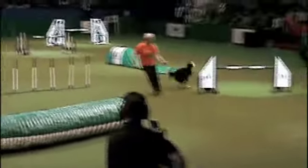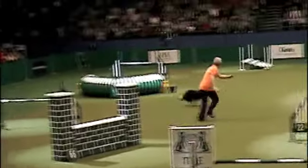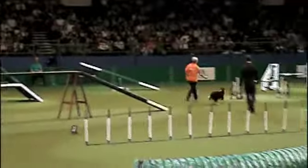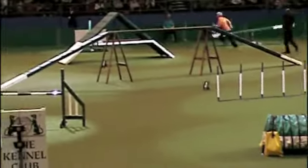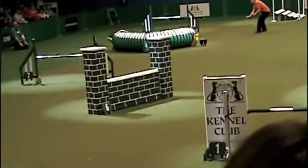Nice fast weave. If they want to save time on a course, what they've got to do is turn very sharply between obstacles. If the dog runs out, it doesn't look like it's wasted a lot of time, but if you add all those run-ups up, that's where a dog can shave half a second off another dog. Very sharp turns between obstacles and no wasted time.